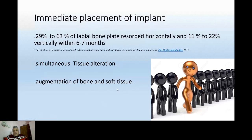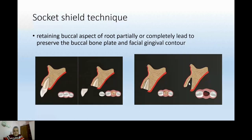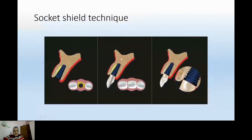So in order to deal with this resorption, we thought about making a socket shell technique, which means retaining the root or part of the root, completely or partially, to preserve the buccal bone. Cut the crown before extraction, and after that cut the root and leave part of the buccal root on the buccal plate. This should still be attached to the buccal bone, and after that put the implant. This is to preserve the buccal plate.